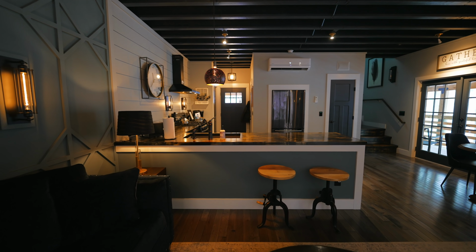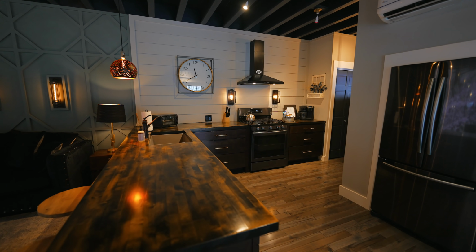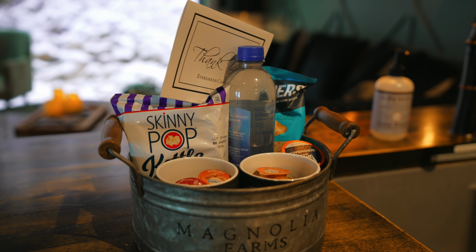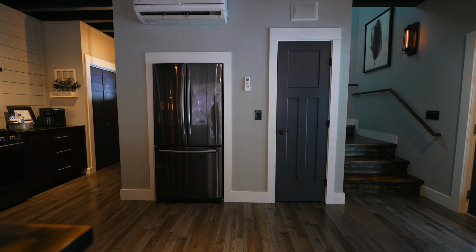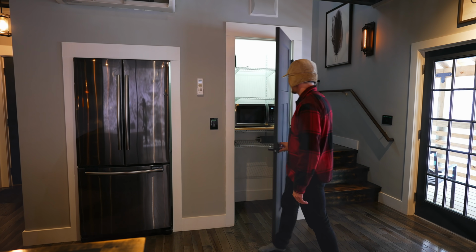This kitchen is in the shape of an L and features a beautiful wood countertop, a range, massive amounts of cabinet space, and even a box here full of snacks and coffee for you provided by the host. Behind this is a refrigerator built into the wall. This is great for saving space, and there's even a small pantry right next to it. Rarely do we see pantries, so that's a nice feature to have, I think.